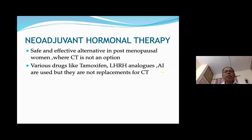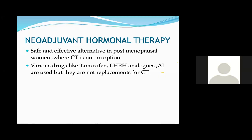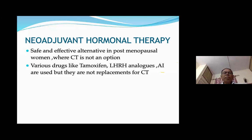And so it is called neoadjuvant hormone therapy. Of course, you have to assess the ER/PR status. It will be effective only in ER/PR positive tumors, not otherwise. Okay. So there are many drugs. Tamoxifen will be effective both in premenopause as well as postmenopause. That's the beauty of tamoxifen. Effective in all age groups, all menopausal status.